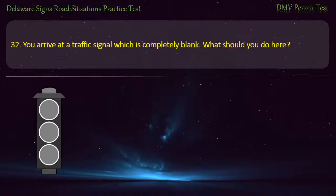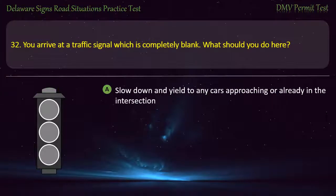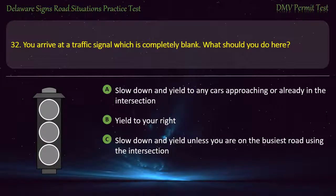Question 32. You arrive at a traffic signal which is completely blank. What should you do here? Slow down and yield to any cars approaching or already in the intersection. Yield to your right. Slow down and yield unless you're on the busiest road using the intersection. Come to a complete stop and proceed when safe. Answer. Slow down and yield to any cars approaching or already in the intersection.